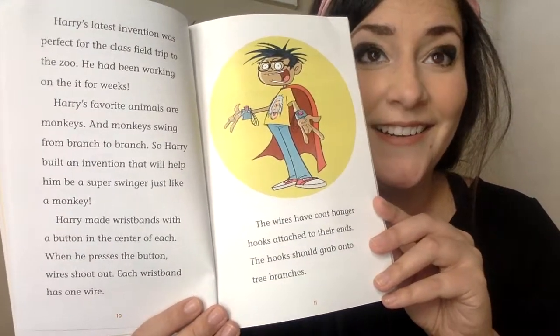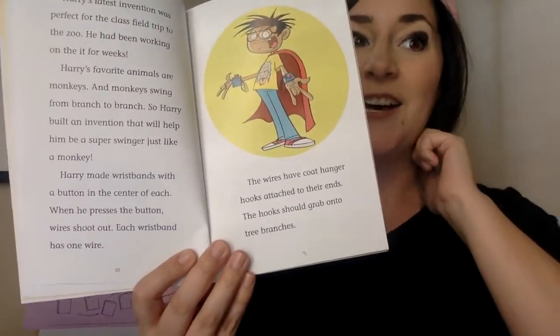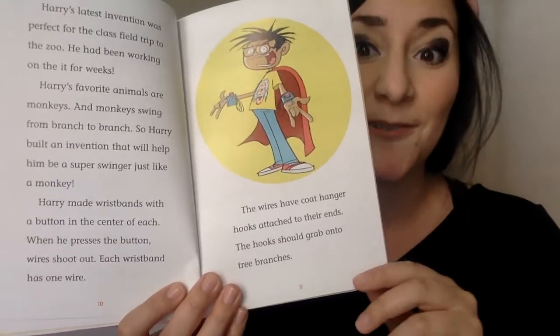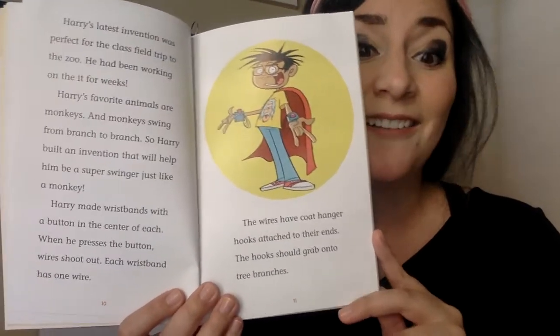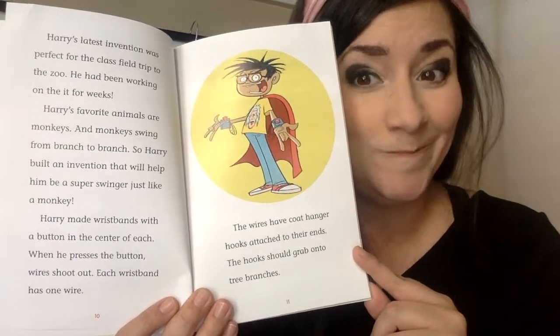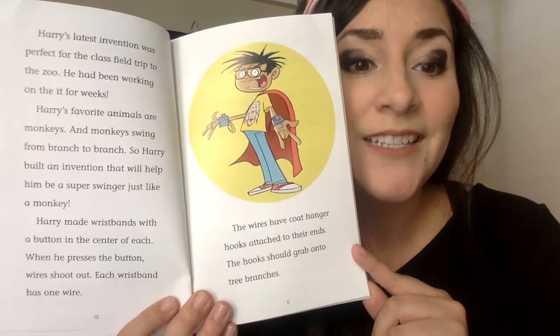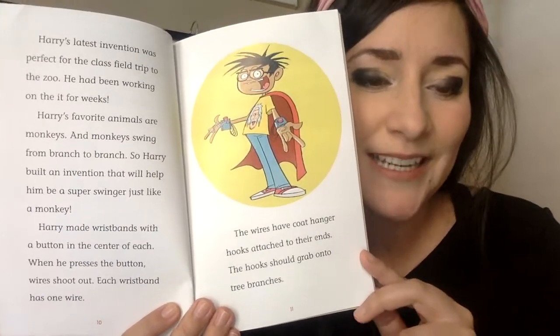Oh boy. Just knowing Harry, collecting this information, that his inventions don't always work, I definitely need to write down on the column, and that he's clumsy. Do you think that these are gonna work? Hmm.